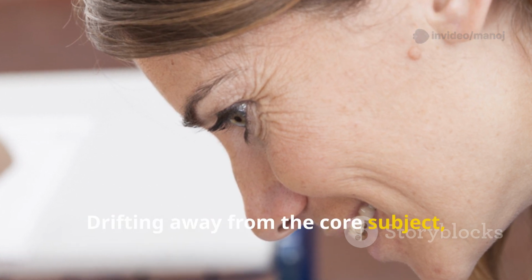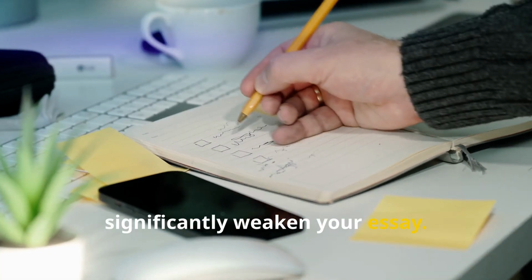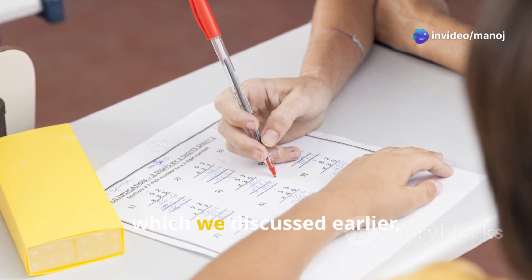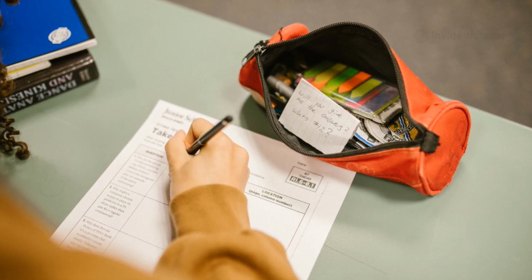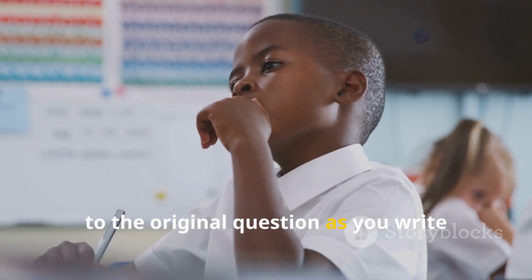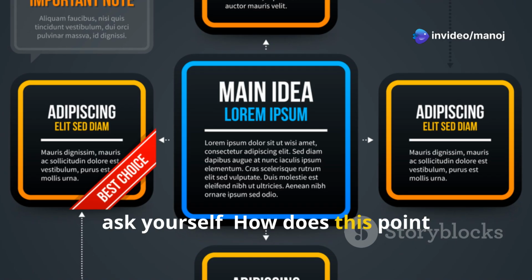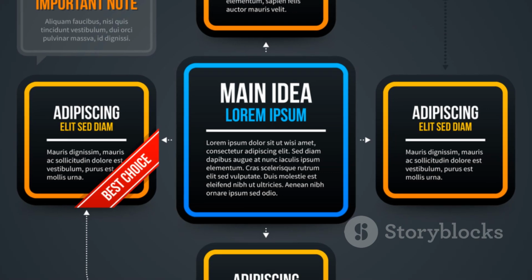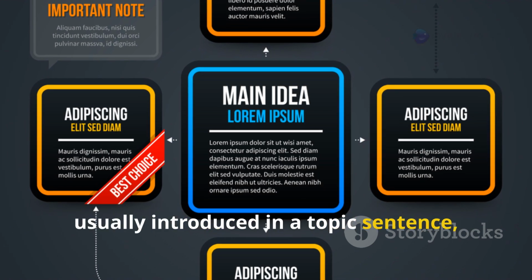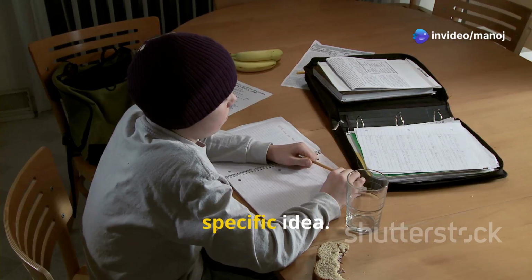Drifting away from the core subject or failing to link your points clearly can confuse the examiner and significantly weaken your essay. How can you ensure you stay firmly on topic? Your plan, which we discussed earlier, is your best friend here. Constantly refer back to it and, more importantly, to the original question as you write each paragraph. Before you start a new paragraph, ask yourself, how does this point directly address the question? Each body paragraph should have a clear central idea, usually introduced in a topic sentence, and all supporting sentences within that paragraph should develop or explain that specific idea.